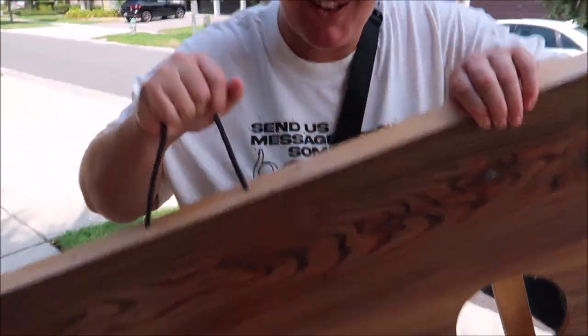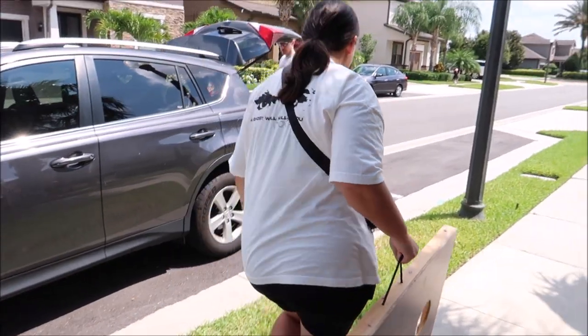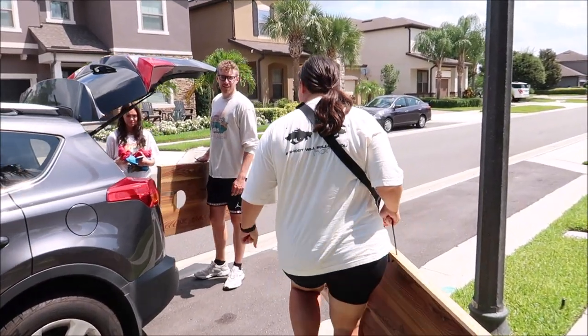I only have 30. I actually had like 60, but he doesn't need to know that. We got a good deal on the cornhole. Four people make it in a row, there you become the great Cornholio.